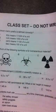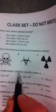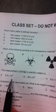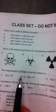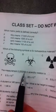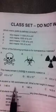In scientific notation, we're going to take our decimal, we're going to move it 1, 2, 3, 4, 5. So that's 6.5 times 10 to the negative 5th. This number is less than 1. Numbers that are less than 1 have a negative exponent. So the correct answer is F.